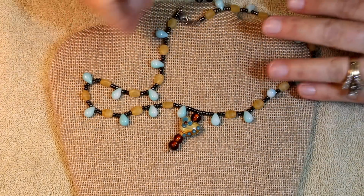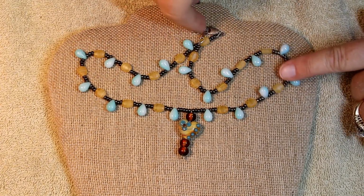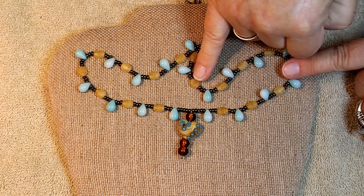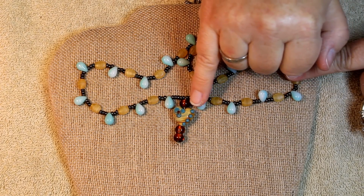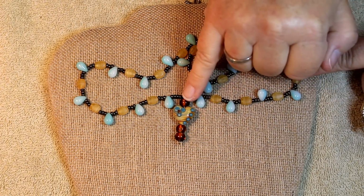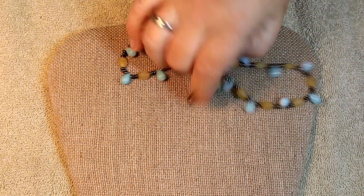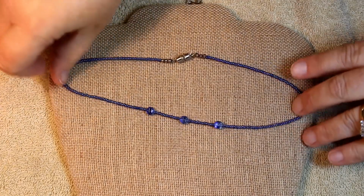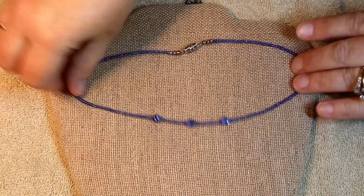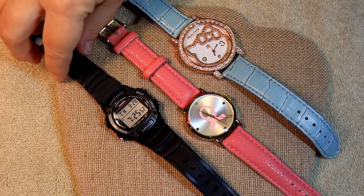This one is beautiful. And we have this Sleeping Beauty turquoise looking glass beads. I mean, that color is just gorgeous. And this muted yellow. And this is such a nice glass bead. And the little orange really pops that color right out to you. And this one looks like an artisan made little seed bead and a few little blue glass beads with a barrel clasp. And we did have some watches.